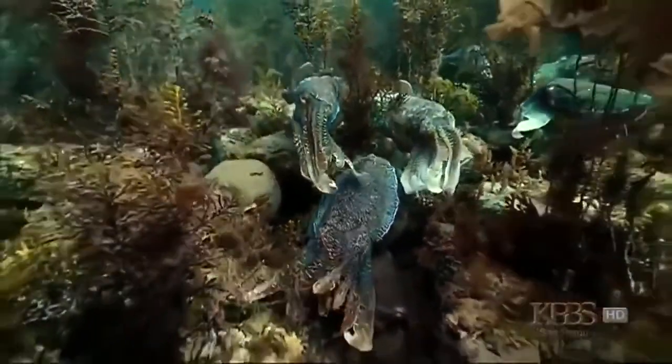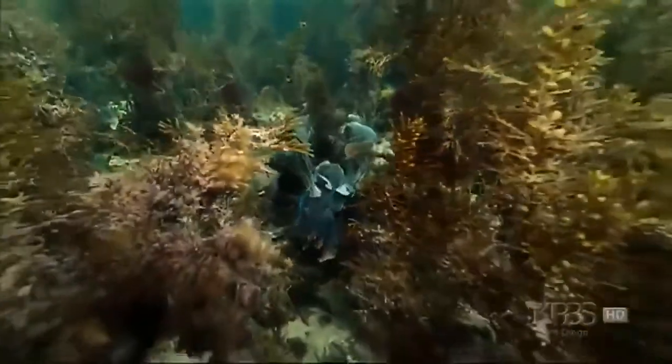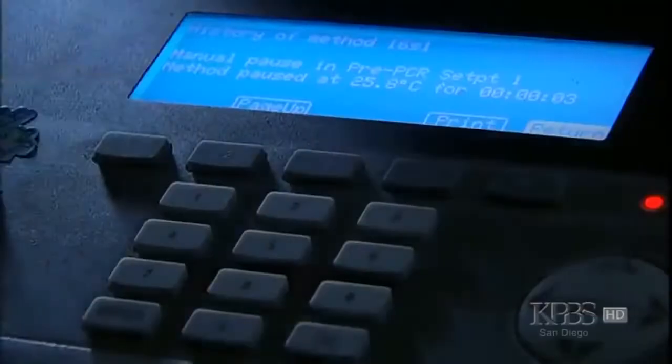So whose sperm wins out in the end? There's only one way to find out. We actually do paternity testing just like humans do in a court of law. And we use the same technique. And it's very precise. Roger was part of a team that extracted DNA samples from all the participants, the mother, her partners, and the babies, to find out who's the daddy.